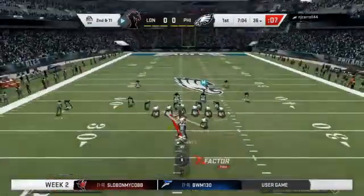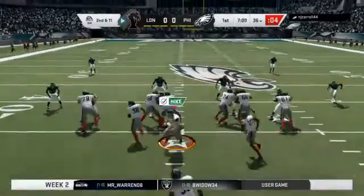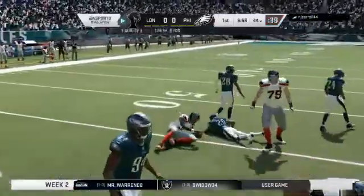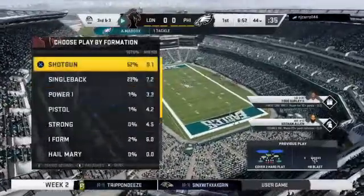Here's the first carry now for Todd Gurley. 8 yards there on the carry, and now they're left with a much more manageable 3rd and 3.